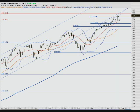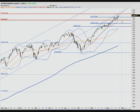But I'm going to watch this 2553 area closely, and I'm going to expect a pullback there. Probably a pretty significant one, I would guess, even down to the 2475 area. That's what I'm going to be looking for.